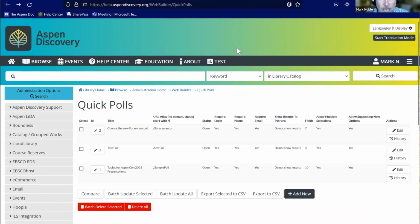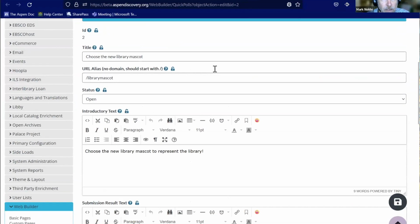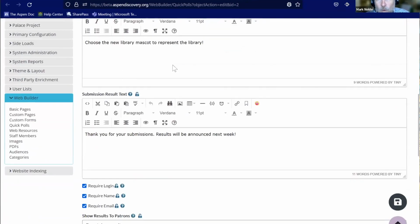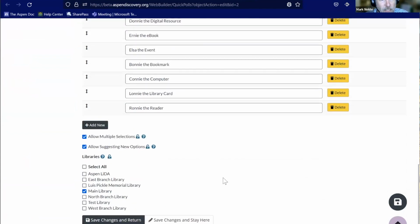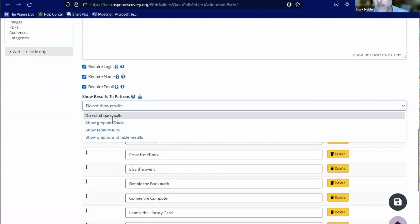Next, we're looking at quick polls. In quick polls, we now have the ability... I'm going to look here in one of our polls, choosing the new library mascot. One of the requests we've had is, hey, it would be great to show these results to patrons. So we now have the ability to say what results we are showing to patrons. It's going to default to not showing any results.